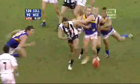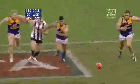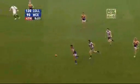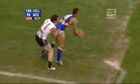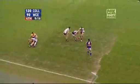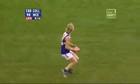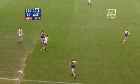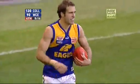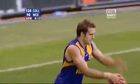Seavey, the tap went straight for Lockyer. Kerr has had it 28 times. Make it 29 as he handballs to Judd, to Selwood. Handball smothered, whistle on play. The free kick going back to Judd. It was held by Avery after he got rid of the ball. Collingwood by 5 goals.